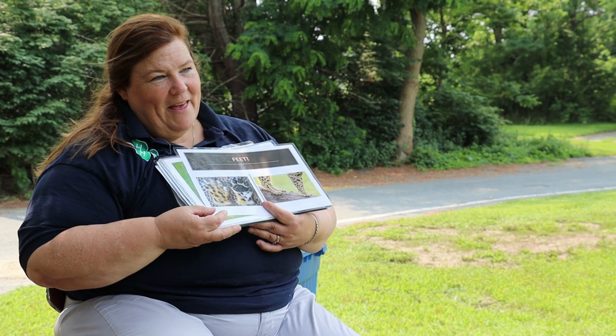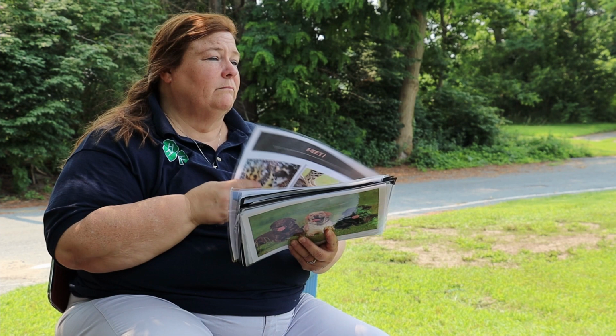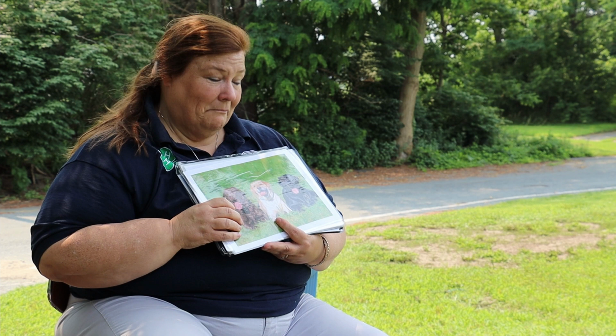So what makes them dangerous? They can kick really hard. They have pretty long nails. The good thing about cheetahs is when they go really fast, they can catch an animal. Ostriches could catch an animal, they are fast, but cheetahs have a really fast burst.